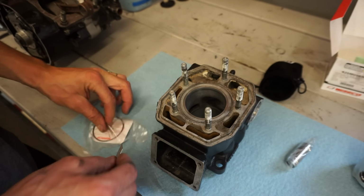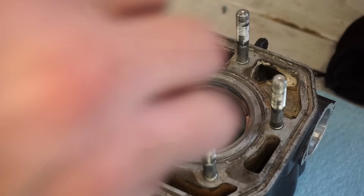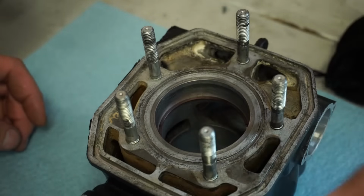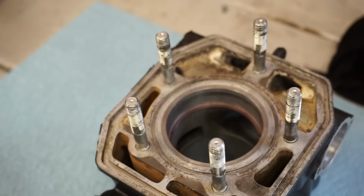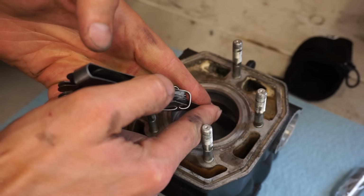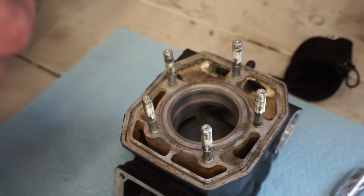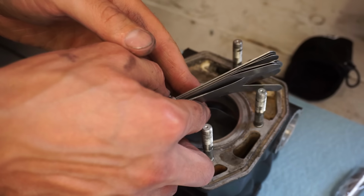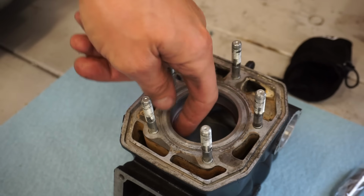We'll measure the ring gap. Get that in there. You can see the ring gap right there. Looks perfect. We'll quick measure it with the feeler gauges. Probably 12 thousandths of an inch. See if we're right. A little bit bigger, maybe 14. Yep, so the ring gap is 14 thousandths of an inch. That is well within spec.